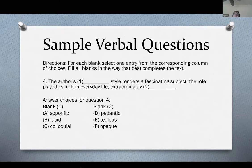All right, so this is an example of a text completion question. For text completion, you'll want to fill each blank by selecting one entry from the corresponding column of choices, filling all blanks in the way that best completes the text. So again, blank one corresponds to column one, blank two corresponds to column two. The author's blank style renders a fascinating subject, the role played by luck in everyday life, extraordinarily blank.